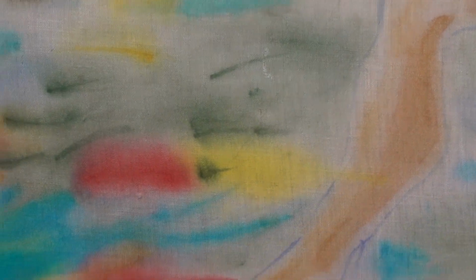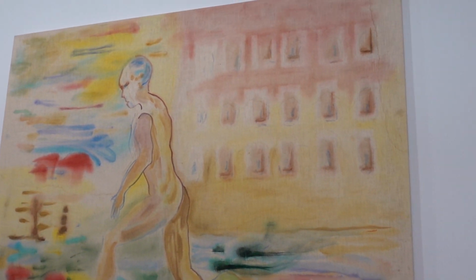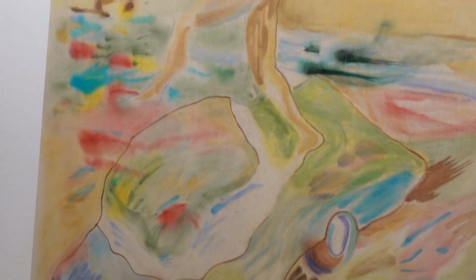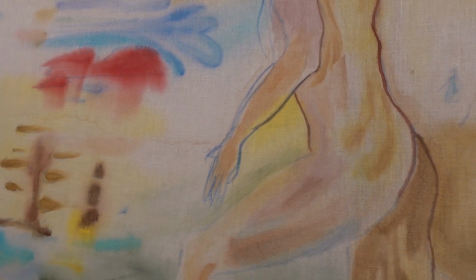These edges of the stains, and I just finished reading the 9th Street Women's book, and they spent a lot of time talking about Helen Frankenthaler and her breakthroughs with the stain painting. Gus is someone that's kind of working on that whole tradition in his own way.